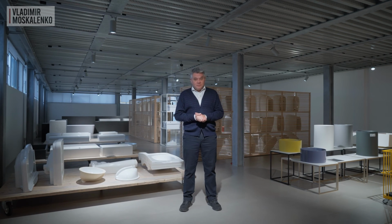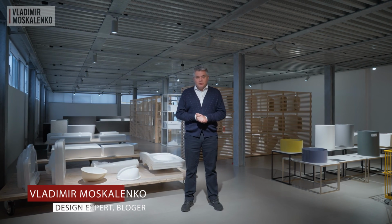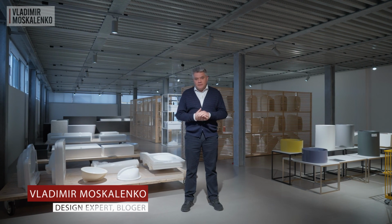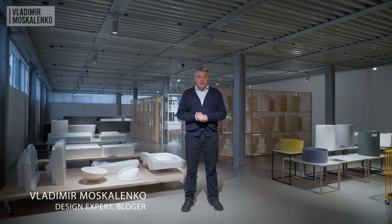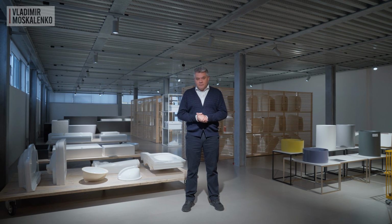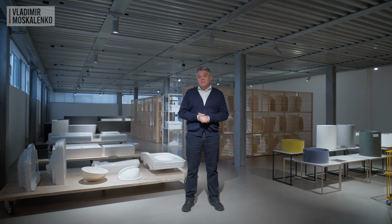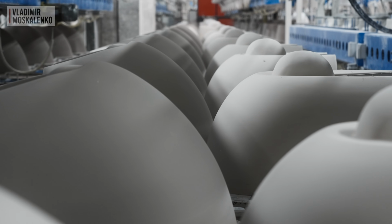Hello, friends. We are in Italy, in the Civita Castellana area, which is an hour's drive from Rome. And this is literally the mecca of ceramic art, because practically all the manufacturers of sanitary ceramics in Italy are concentrated here. And today we will visit one of the most advanced, one of the most innovative, and, of course, designer enterprises. This is Ceramica Galassia.